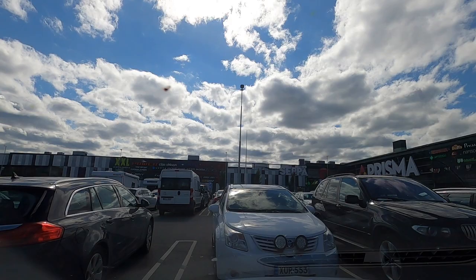So here we are in the parking area. This shopping center was built in 2017. It is enormous, it is amazing, it has some really cool shops and my favorite supermarket, Prisma. So, enough talking, let's go inside.